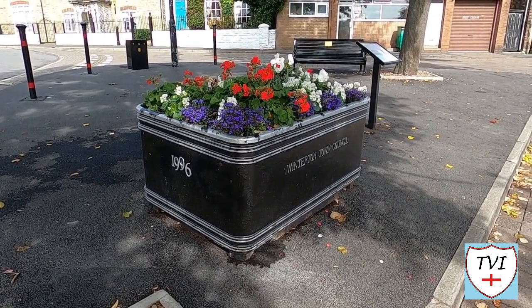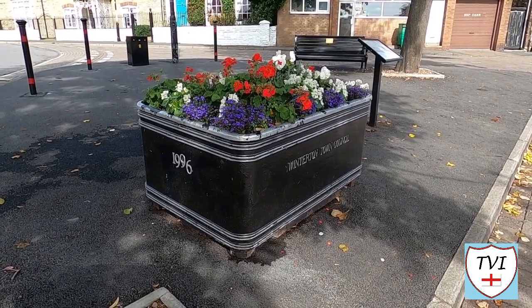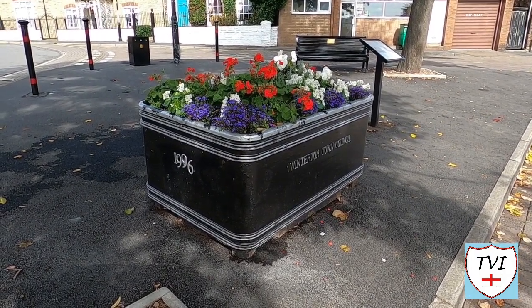Heading up through the marketplace we've got some more flower planters. This one in particular displays the words Winterton Town Council.